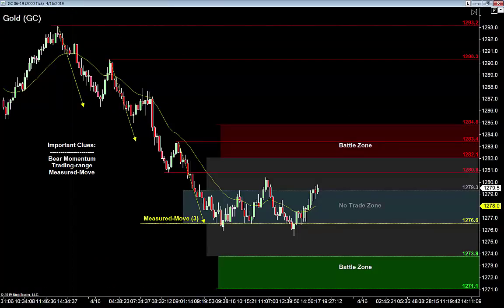Then how about some gold here tonight? Boy, gold, one heck of a move lower. I've got this listed as 1, 2, 3 legs down. But honestly, I think you could also look at this and go 1, 2, 3, 4 legs down. So one hell of a move down here for the bears. We talked about this last week, right? Anytime we see 3 legs, what usually happens? We usually end up going sideways. So it's not a surprise to see the market now going sideways.